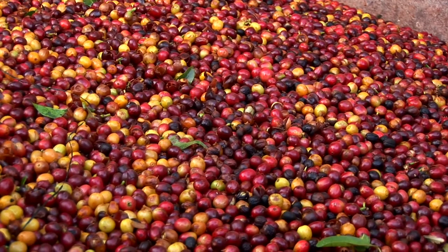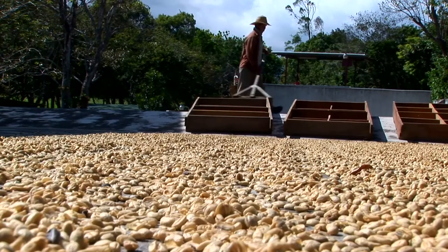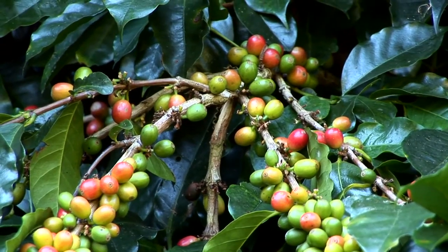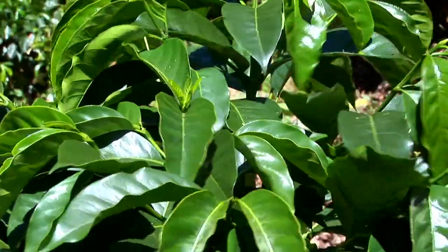Once a year, the Esmeralda Special is auctioned for those buyers who will settle for nothing but the best. In 1999, we planted a variety of coffee that we had found in a really abandoned coffee farm called Geisha. We planted it in the right setting for it to express these just wonderful attributes. And it's just an overall very different cup of coffee.